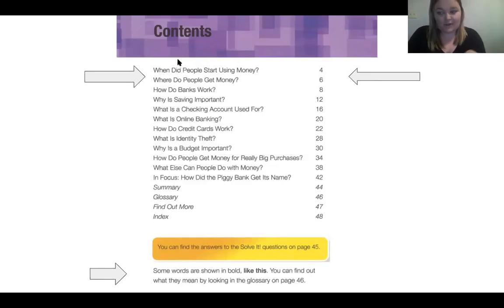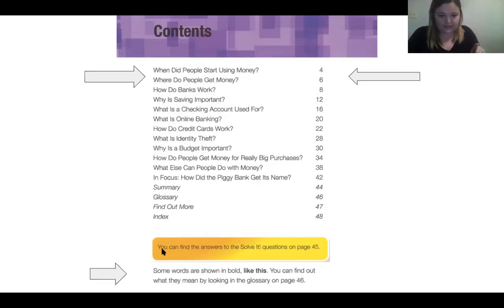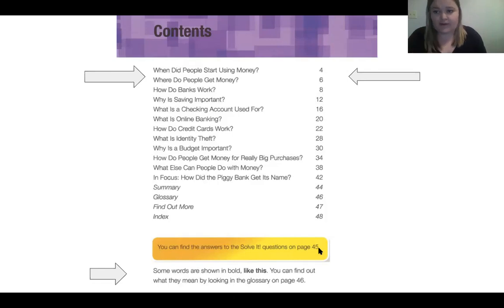The second thing we're going to learn about today is, where do people get money? How do people get money? How do kids get money? How do adults get money? Then I also wanted to draw your attention down to the bottom of the screen right here. In these yellow boxes, it says you can find the answers to solve it questions in the back of the book. I think tomorrow we have some of those, but we will pop to the back of the book and find the answer.